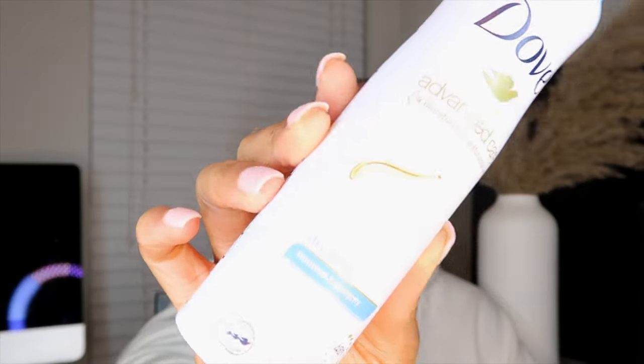So since my last haul, since I first got the dry sprays, I have just totally been obsessed with them. This one is the Nourishing Beauty Dove Dry Spray. I would definitely recommend this one over the original clean scent. It smells so good. It does almost give me the same scent as the fresh deodorant. When you put on those dry sprays, it just makes you feel like you don't have anything on, but it still moisturizes under your arms at the same time. But I really, really love these, and they linger for a very, very long time. Like, I spray them on and I'm like, dang, it still smells like this deodorant. I still smell good. It just really does linger.